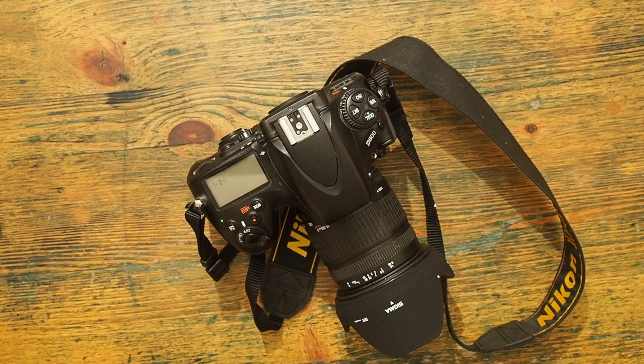When this camera was released, body only, it was 1 penny less than £2,600. That was a substantial amount of money then, and it's a substantial amount of money now. In fact, if you're on the average wage, it's about 10% of your entire income for a year. You wouldn't buy anything like this if it wasn't going to be, well, really very good. And this camera really is very good.